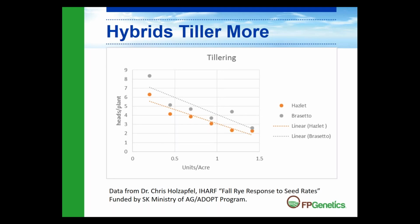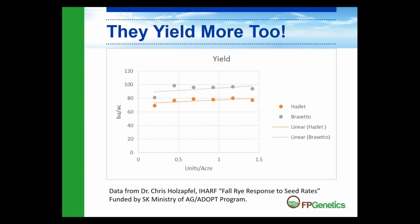You can see from the graph in front of you that we are trying to find that nice sweet spot between the number of tillers and the number of plants that are there, and we are finding that just below that 1 unit is where the tillering is at its maximum, and it does get good production for us. You can see that correlates to this slide, which means more yield.